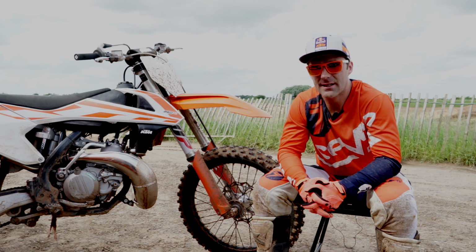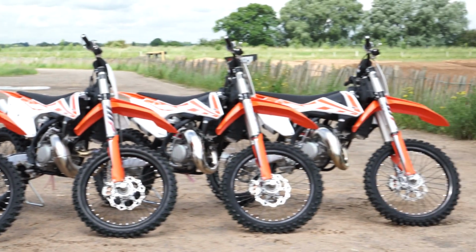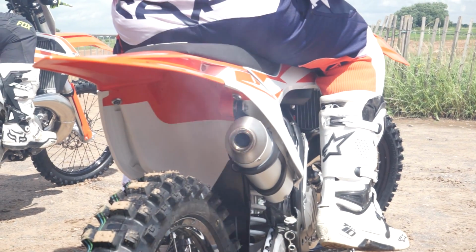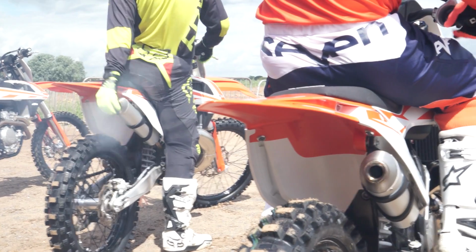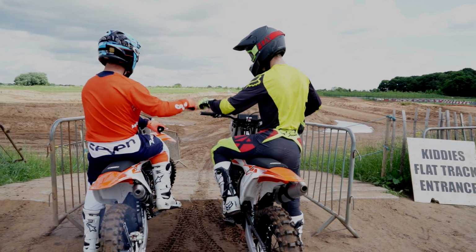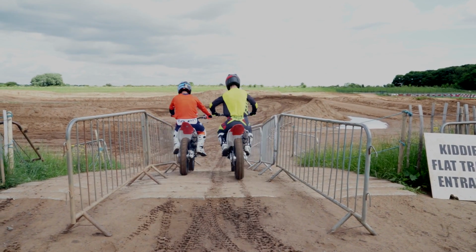We're here today at Fat Cats Motor Park to test out the KTM 2017 range. The 250SX has had a full overhaul. It's got a new engine, a new chassis, and modified suspension. Do we think it's a big improvement? The answer to that is yes.